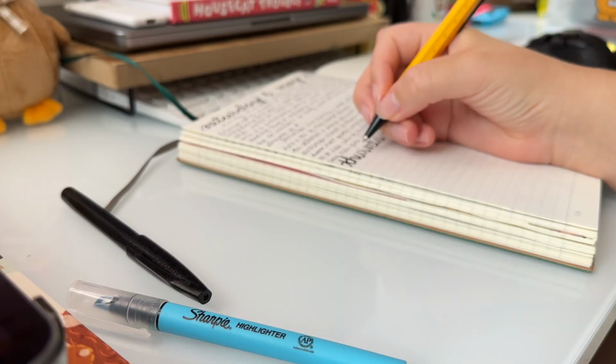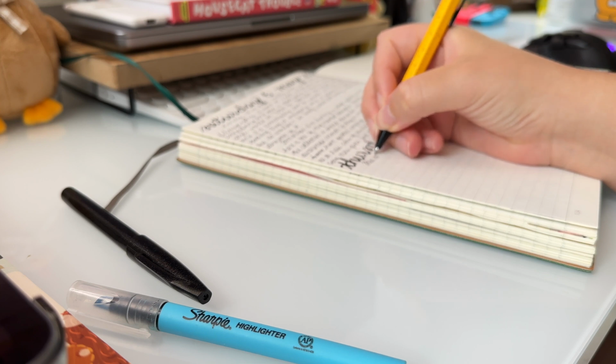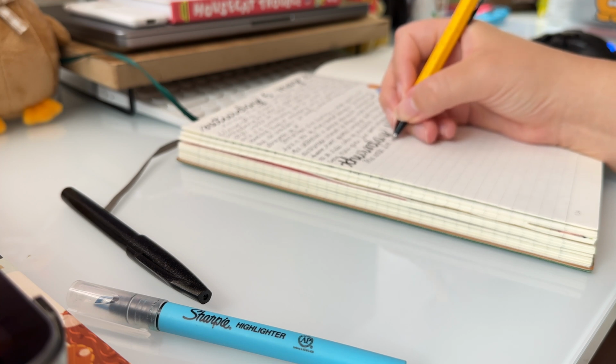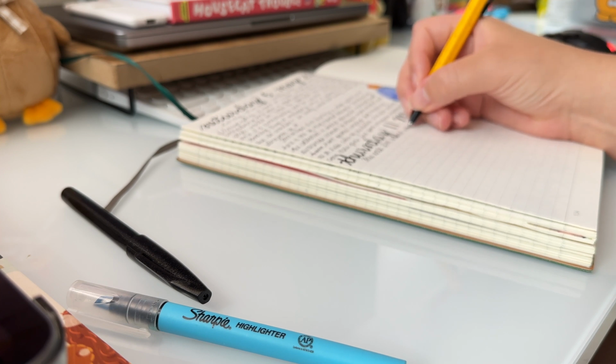Over the years, journaling has been a habit that I've really stuck to, and I've gone through countless journals, and so when I finished my last one, I wanted to give myself something that would last longer than a month. So I got this larger one that has over 300 pages, and the paper is really smooth, and it's a really enjoyable experience writing in here.